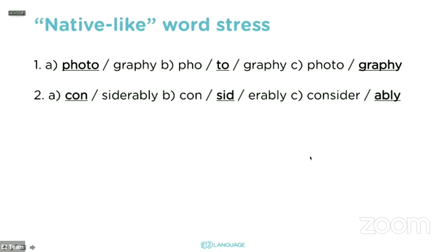Considerably, considerably, considerably. You can see how different the word sounds where we place the stress or how we split that word up. Is it A, B, or C? I can't even do B. Forget B. Or is it C? Which is right?